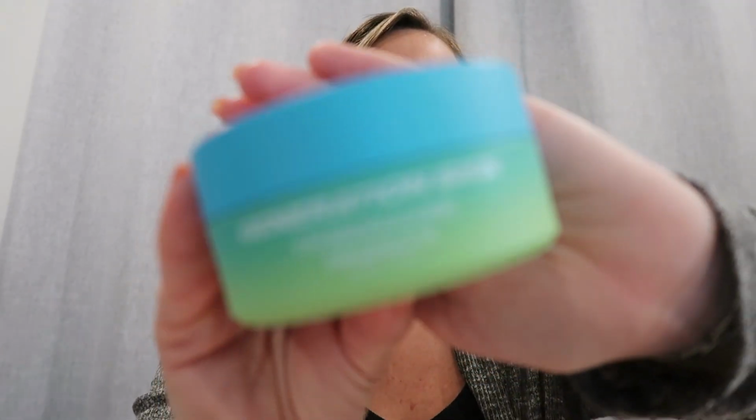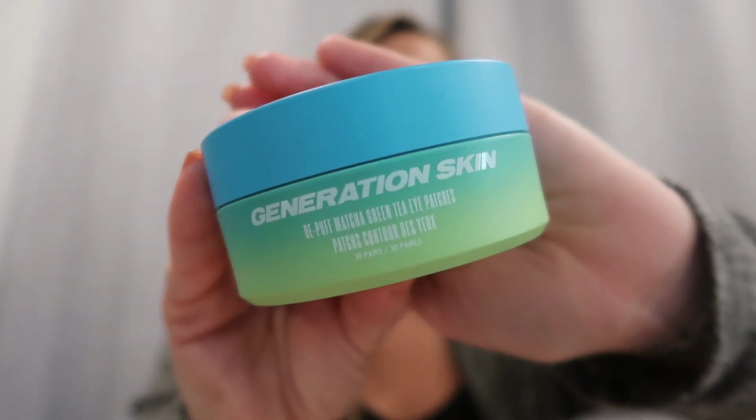Sometimes I'll use their other eye patches, where this one is their green tea one, which depuffs. So when my allergies are really bad in the morning on self-care Sunday, then I will put this on. Or if I look a little dull, then I will use this one. This is their brightening one.